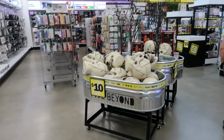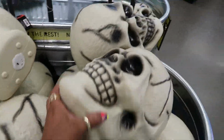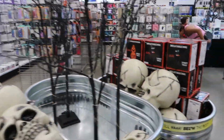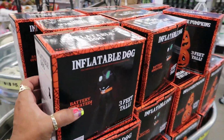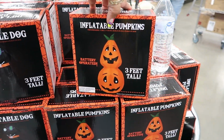Okay, back here in the Five Beyond section, where usually everything is more than $5, you have these big skull heads for $10. They do light up. They have some bigger trees right here. I think I still like the smaller one. That's the one I think I'm going to go back and get. And then they have some inflatable dogs. These are 3 feet tall, or you could get the pumpkin right here.